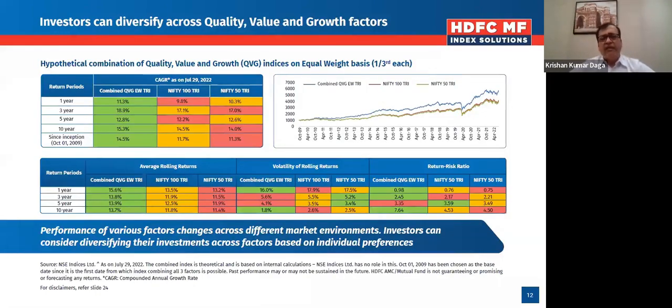This slide will make it further clear how the performances are. For example, if I take all three indices, and let's say I am not very clear which strategy is more suitable at what time, because at different times different strategies can work. For a common man, it could be difficult to decide whether I should invest in quality, value or growth, or at what time I should invest in which strategy.